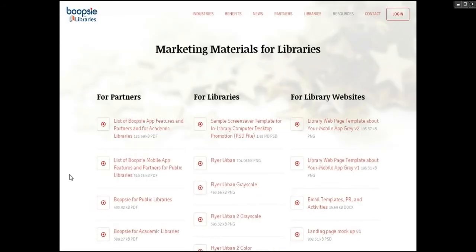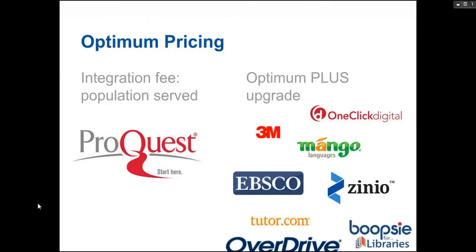And I think it's a good time to remind everyone about our marketing materials on the Resources tab on the Boopsie.com website, which will really help you promote your library app and the different services that you offer, like eLibrary, with different images for the web and for in your library or different social media sites, press releases, things like that. So a lot there on our site for you.